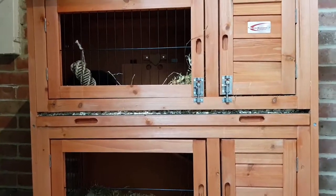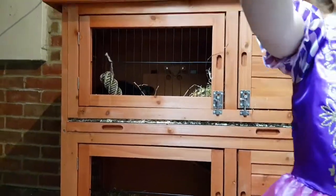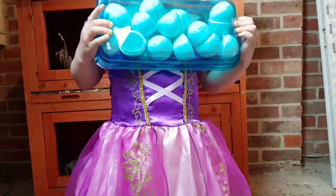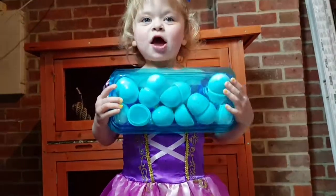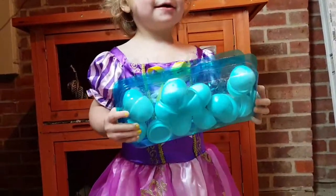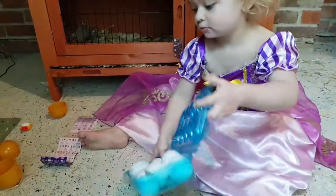Now, little Miss Rapunzel, what have you got? You have the Egged On game. Yeah, I know. And it all goes on your head, doesn't it? Right, so she's found the Egged On game.